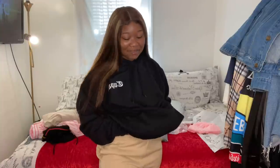This is definitely worth it. I mean, all the clothes are worth it. I love all of the clothes, but this hoodie... I love wearing hoodies at night, or to be honest, I be wearing hoodies to sleep sometimes, but I just love wearing hoodies, so this is definitely worth it.